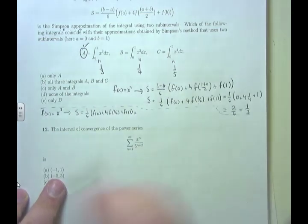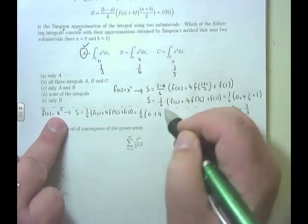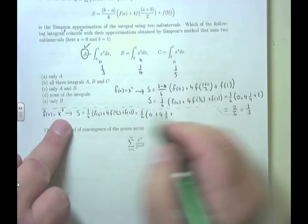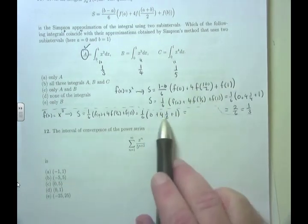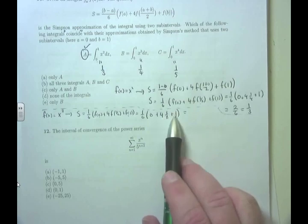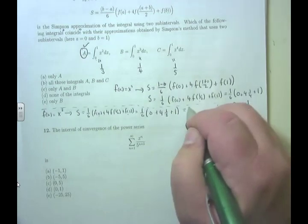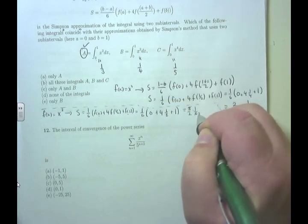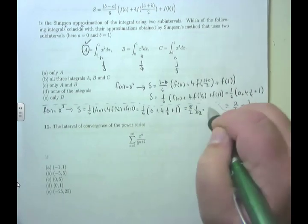What do you get when you crunch this out? This is 1/6 times 0 cubed is 0 plus 4 times a half cubed is 1/8, plus 1 cubed is 1. So what do we got here? What's 4 times 1/8? 4 goes into 8 how many times? 2 times, so it's 1/2 plus 1, that's 3/2. So it's 3/2 times 1/6. So 3 goes into 6 2 times, so I end up getting 1/4.